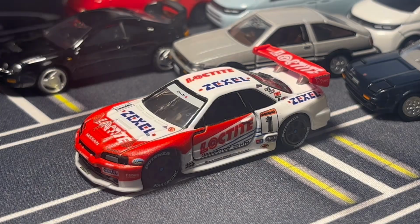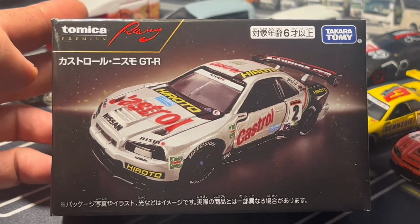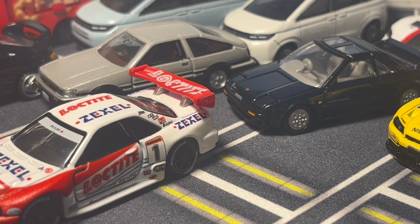Now, finally, the final new release of April 2025, the Castrol R34. They really got to do the R32 in this line. I hope that's coming soon, because that thing just needs to be done. They've done it in the main line, and they've done it in a special set. They've got to do it premium. That's the only way to do it justice. If you don't know what I'm talking about, you have to. There's so much they can do with the R32 in this line.